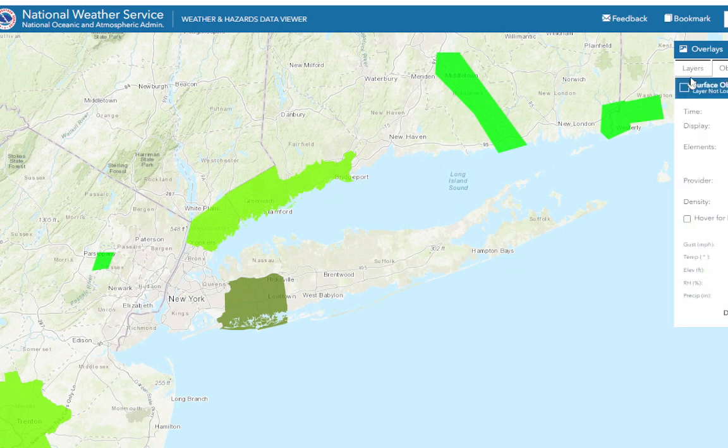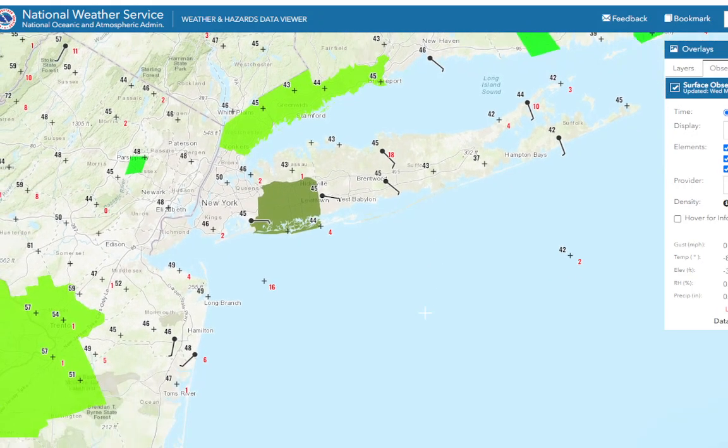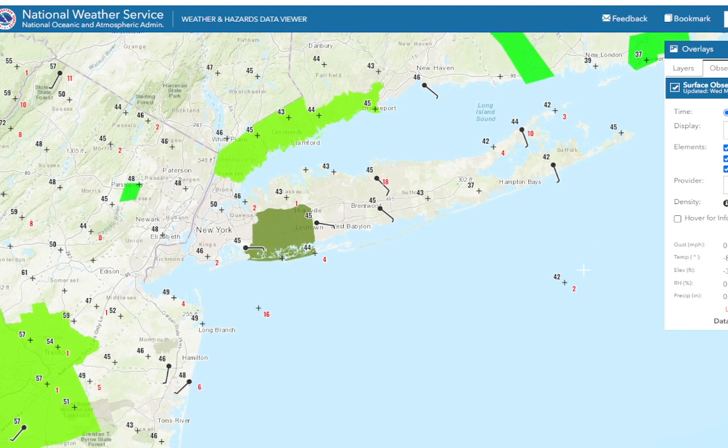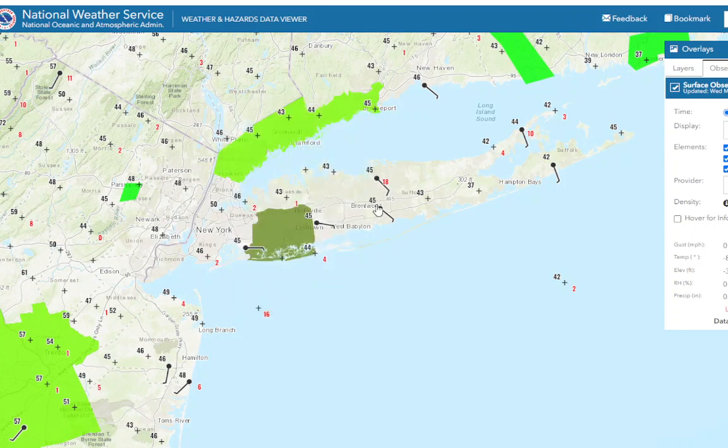So let's look at the temperatures right now across the area. And a big difference in temperature depending on where you were today. Long Island and coastal areas, mainly in the 50s. If you were in parts of Jersey, it got up into the 70s. So right now, 45 at Islip, 45 degrees. So you can see that southeast wind.